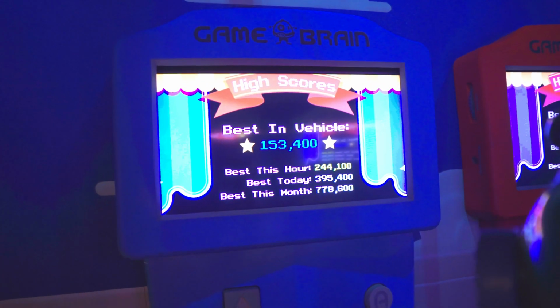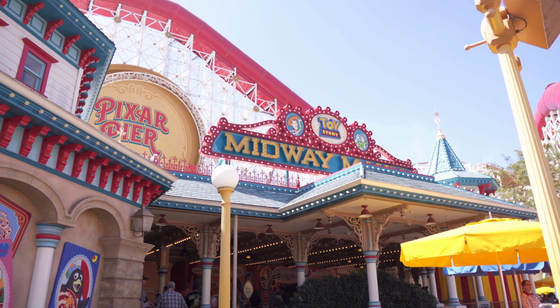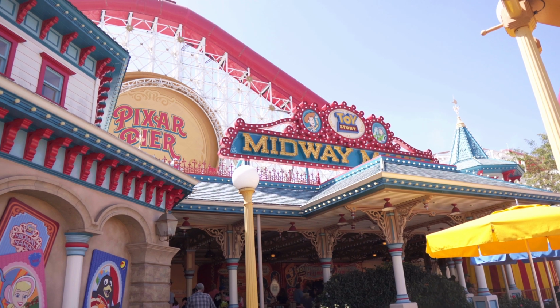That was the last one. So that's broken. I love me some Toy Story Midway Mania. It's always a fun time, and now it's literally within 5 minutes. It's a 50-minute wait. That's crazy how popular this attraction is, and that's because it's so much fun.